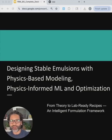So the goal today is to create a practical, scientifically grounded framework for designing stable emulsions using a combination of physics-based modeling and Bayesian optimization. This approach blends mechanistic insight with data-driven learning, ideal for modern R&D teams.